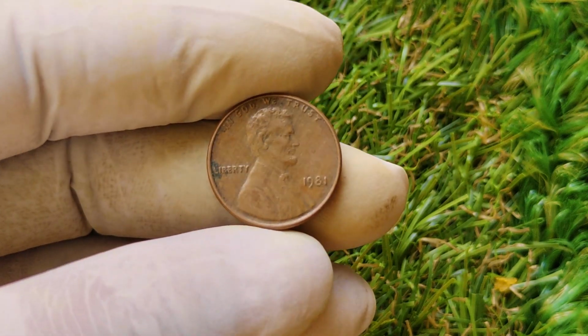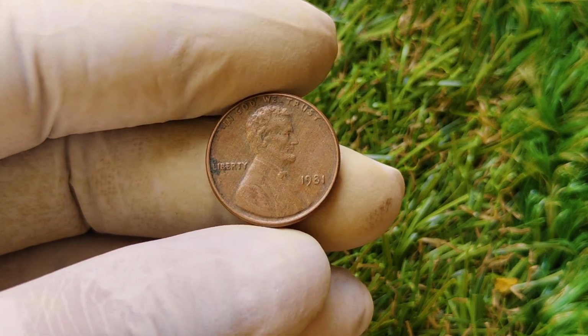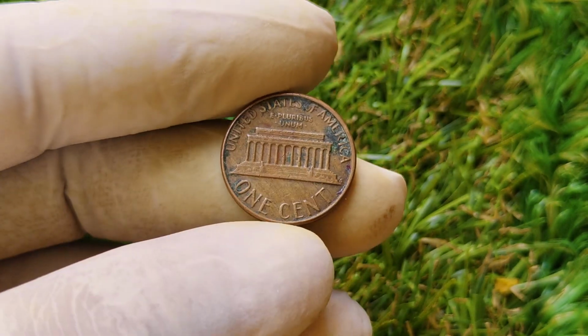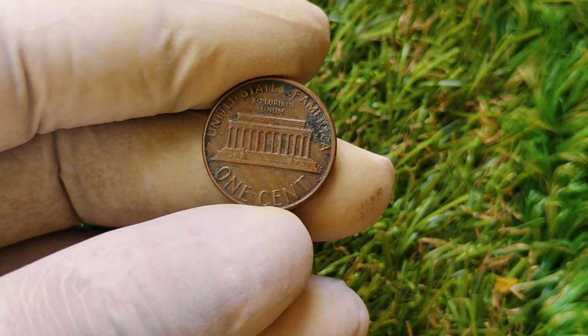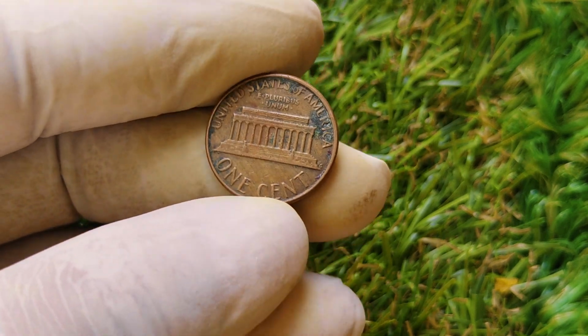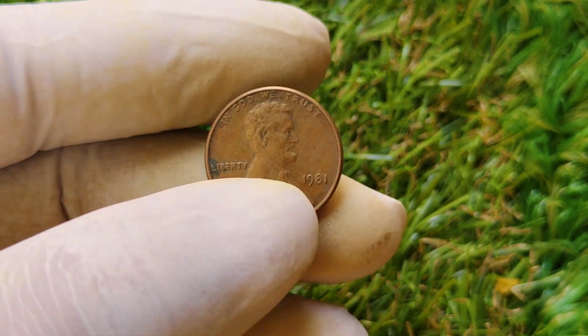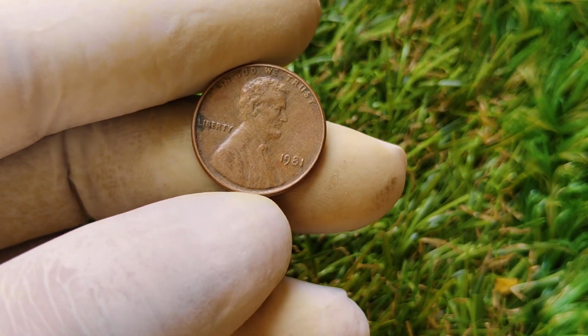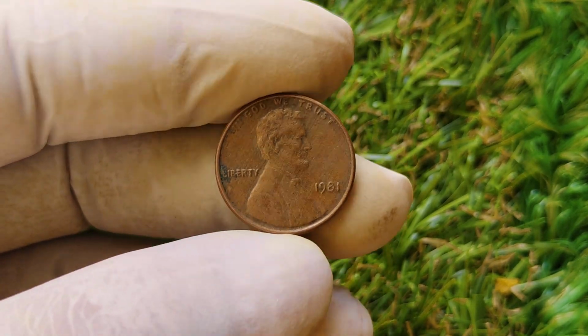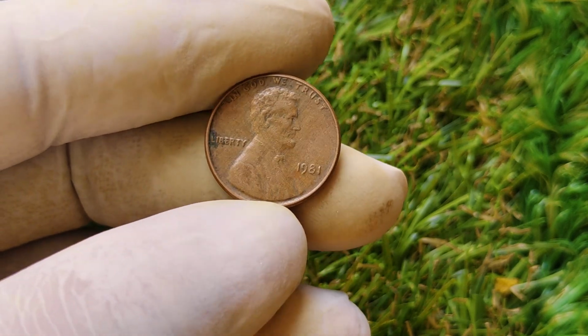It features the familiar right-facing portrait of Abraham Lincoln on the obverse side, and the Lincoln Memorial Building on the reverse. On the obverse, you will also find the inscription "In God We Trust" at the top, Liberty to the left, and the date 1981 to the right. Depending on the mint location, there may also be a mint mark under the date, a small D for Denver, an S for San Francisco, or no mint mark indicating the Philadelphia Mint.